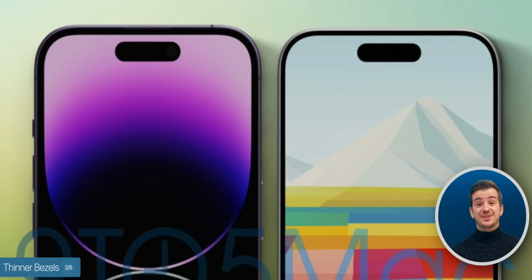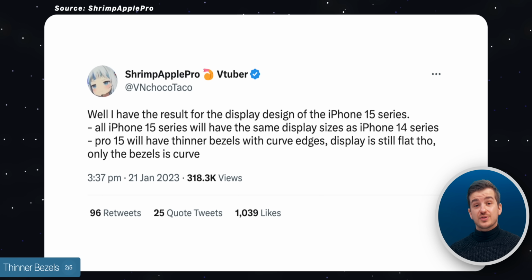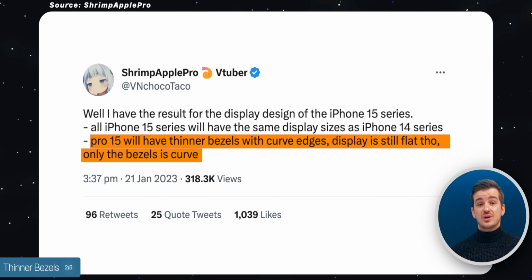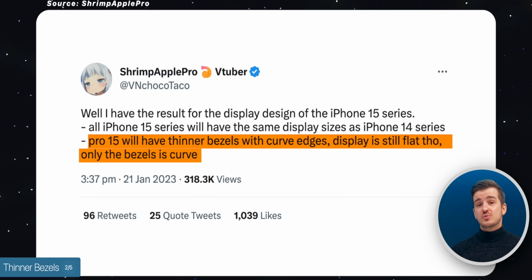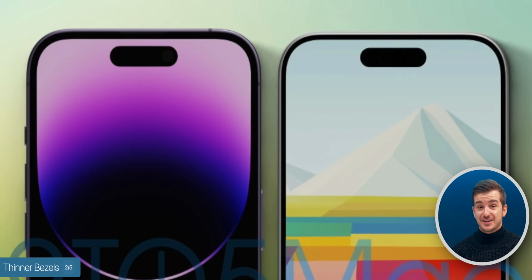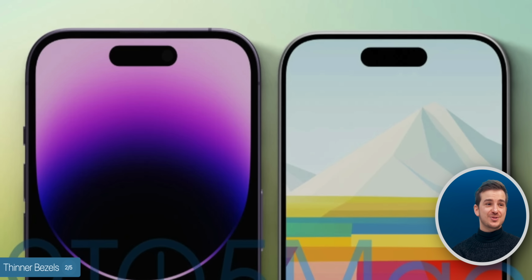Then the second thing that I've noticed is that the bezels are extremely thin. And just like with the frame, there have been rumors in the past, and mostly from Shrimp Apple Pro, saying that the iPhone 15 Pro's bezels will be thinner and that the edges will also be curved. Now, if you take a look at this CAD model, the bezels are indeed significantly thinner, like what, half the thickness compared to an iPhone 14 Pro?